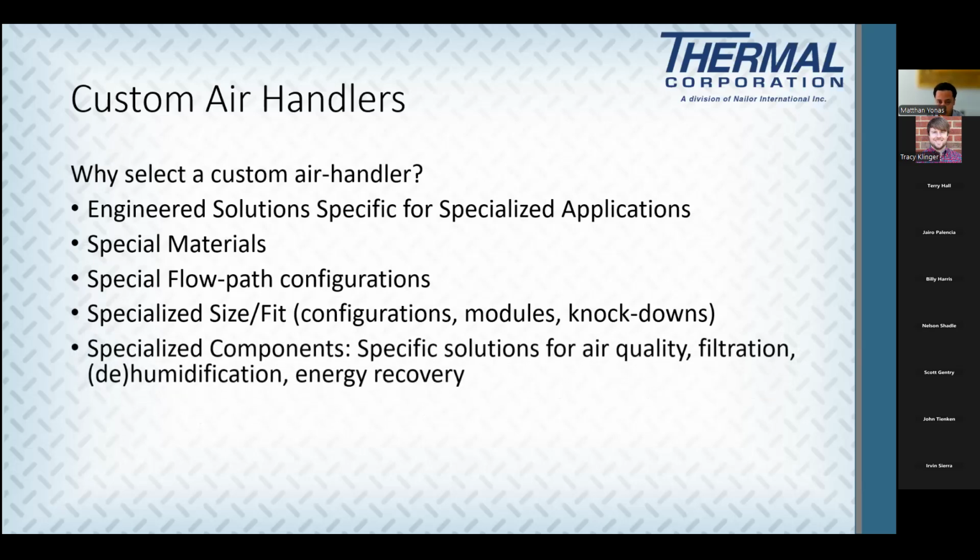And then again, specialized components. If you need heat recovery, heat wheels, plate heat exchangers, heat pipes, electric heating coils, special filtration, humidification, humidifier grids, whatnot. There's so many different products and components that can go inside of an air handler, whereas when you open a catalog, you've got a coil, filters, and fans, and you're kind of limited on what you have. So if you're needing any of those special solutions, you're going to be driven to a custom option.